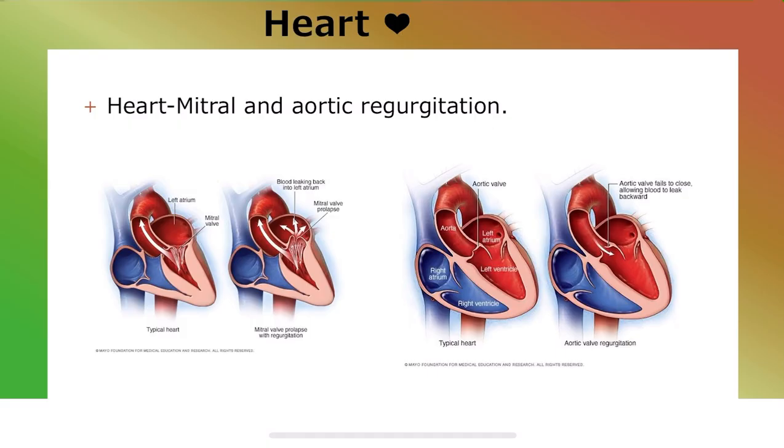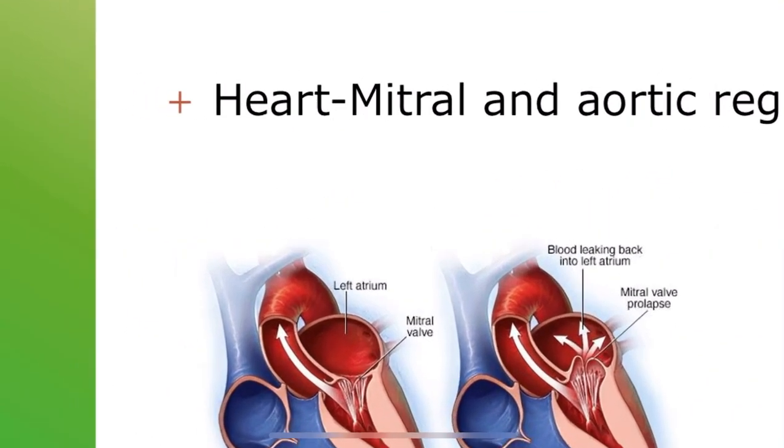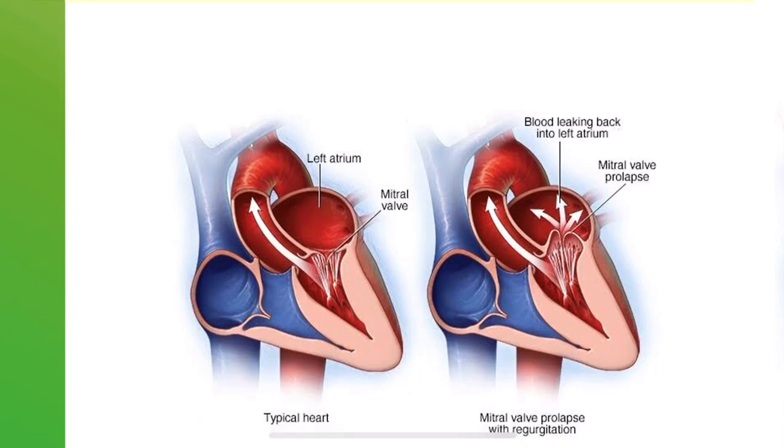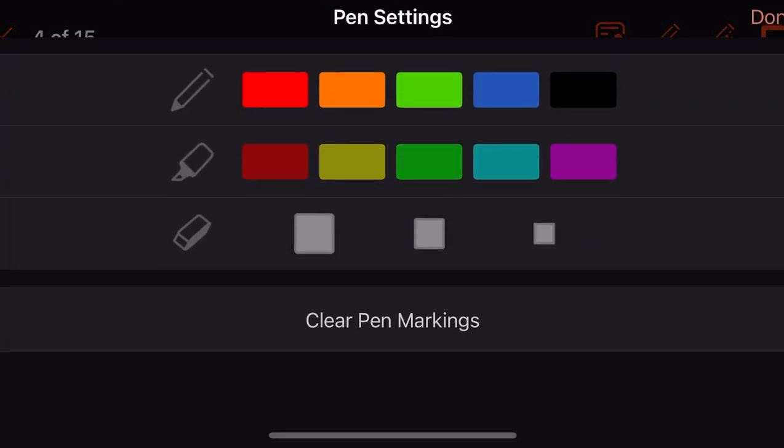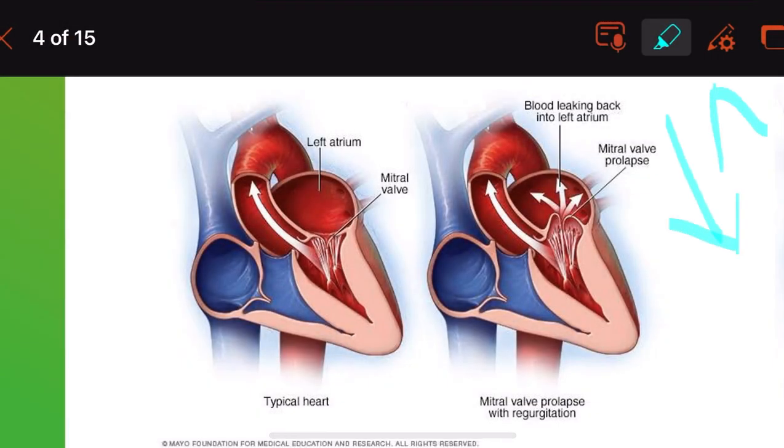Heart. Let us discuss in detail the heart complaints of Adonis. Heart, the mitral and aortic regurgitation. So guys, you can see here the left atrium and the mitral valve. This is the typical normal heart. So here what's happening, the mitral valve is prolapsing. So the blood is leaking back into the left atrium. From the left atrium, it is supposed to enter into the ventricles, right? Normally the blood passes from the atrium to the ventricles and then goes out.